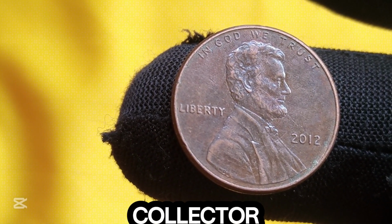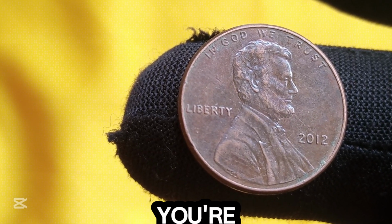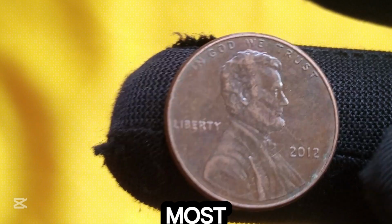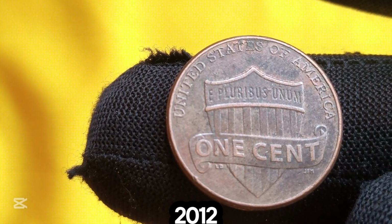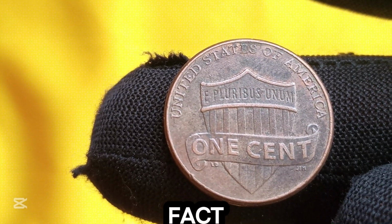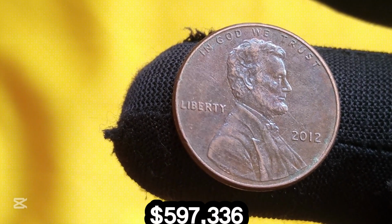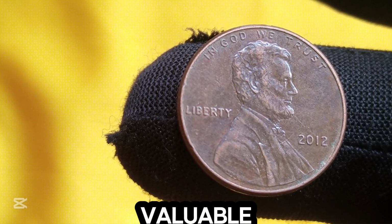If you're a coin collector, a history enthusiast, or just someone who loves discovering hidden treasures, you're in for a treat today. In today's video, we're diving deep into one of the most fascinating coins to ever come out of the United States Mint, the 2012 Ultra Lincoln 1 cent penny. This seemingly ordinary penny is anything but ordinary. In fact, it's worth a jaw-dropping $597,336 in today's market. But what makes this specific penny so valuable?